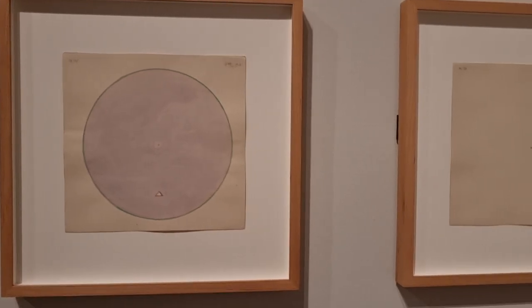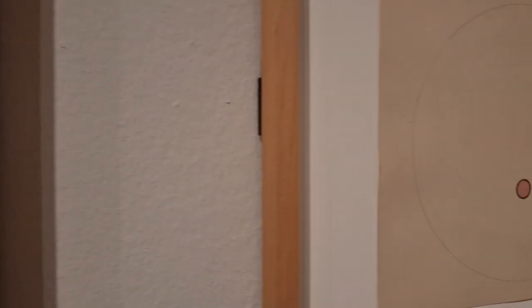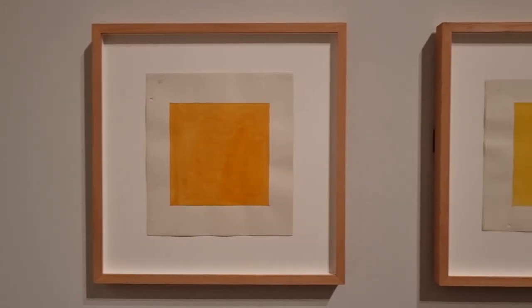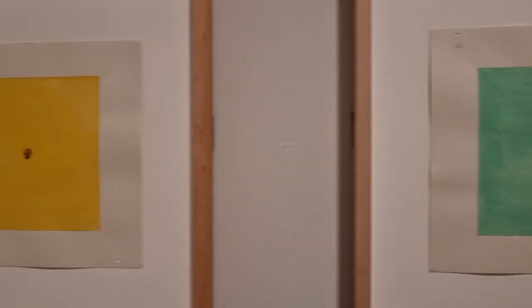Hilma af Klint had been working in pure abstraction since 1906, before her male counterparts like Kandinsky. And for me, the Parsifal series, which may be referencing a Wagner opera or one of the Knights of the Round Table, is a stunning example of where she was by 1916.